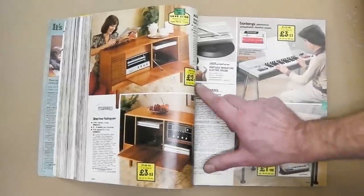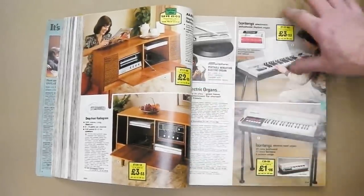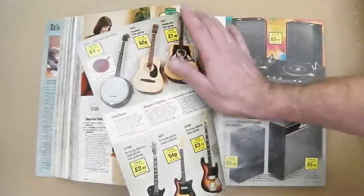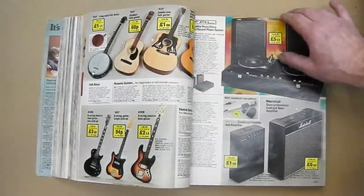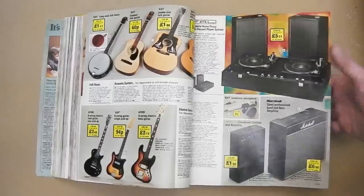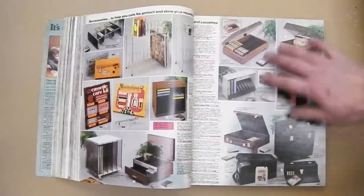Of course, your stylophone, there he is, you know what I mean. Bon Tempi. Whoops, careful on that, some guitars. Marshall amp, home use.